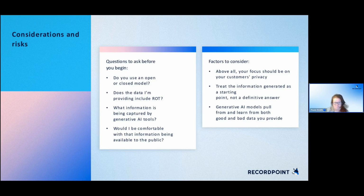Above all else, you must focus on your customer's privacy. Now, that could be an internal customer as much as an external customer. So, those of you who are involved in some of the privacy related work: if someone's coming to you to say, hey, I've got a privacy issue, you're not necessarily going to put that entire question into ChatGPT, but you might put elements in there to get a steer of which of the privacy principles you need to be aware of.